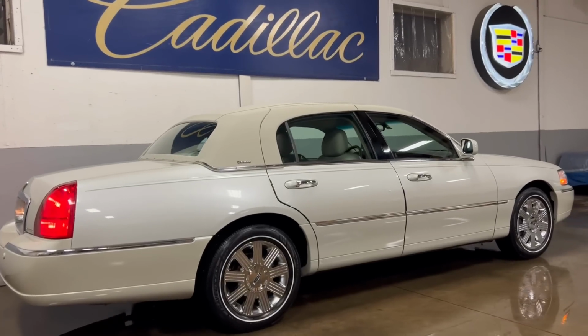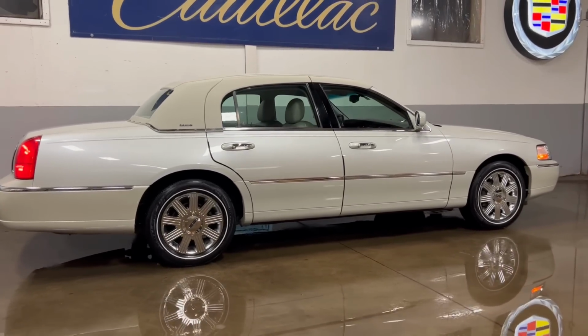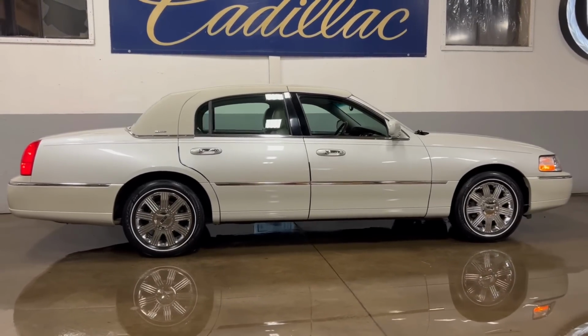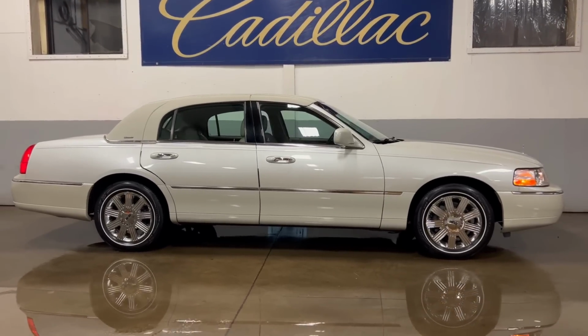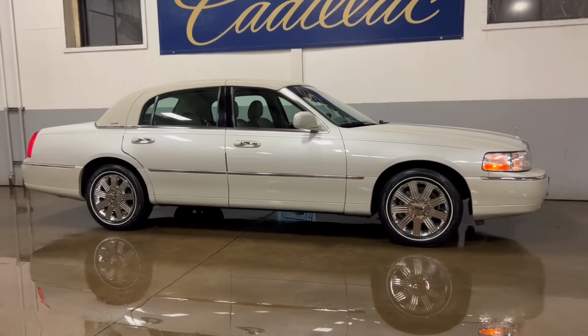This car, I said it already once before, how much I love them all dressed up. I'm the kind of guy, I like them anyway, but I really do like this body style with the cloth tops on them, or even a vinyl top. I just think it adds a little bit of old school class to these cars.